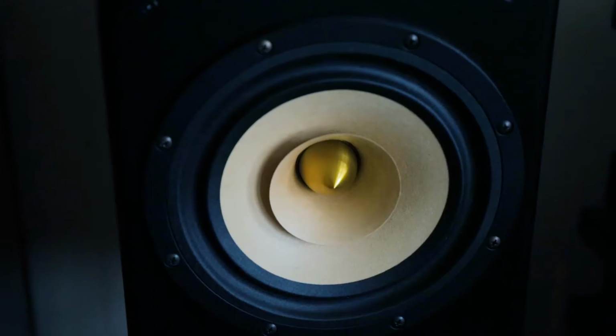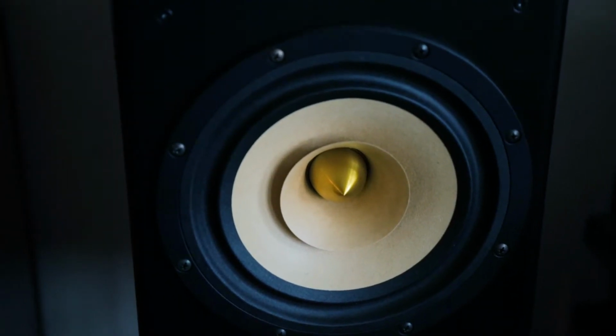Yeah, I definitely recommend these speakers. You can't go wrong with them, and they're cost effective.